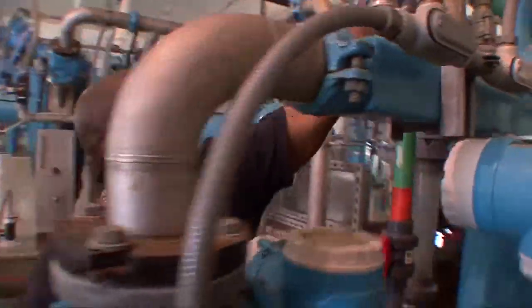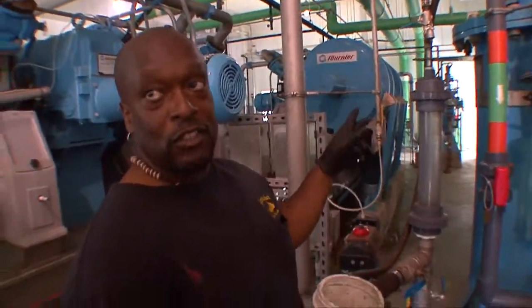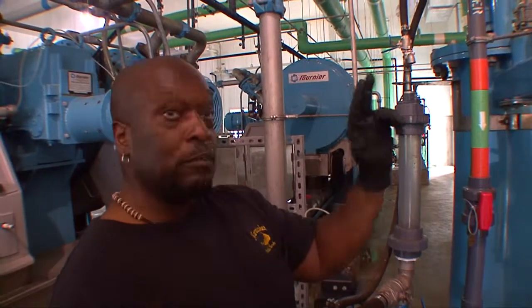What do you got, pal? Right now I'm about to show you the feed sample. I'm sure Dave shows you the sludge tanks. Yep. So I'm going to show you what it looks like when it gets over here after being mixed. Then I'll show you what it looks like after it gets over here and is mixed with the polymer.